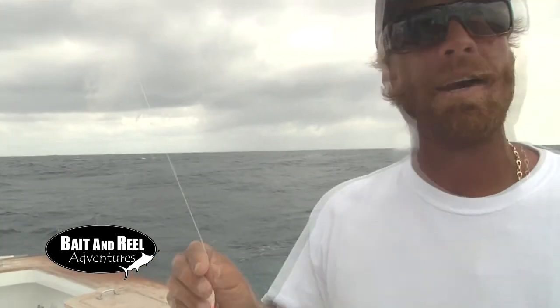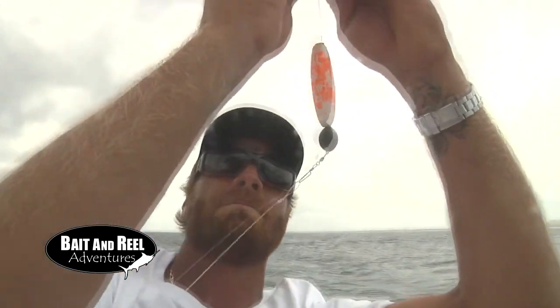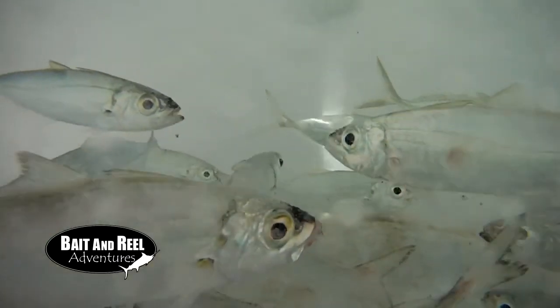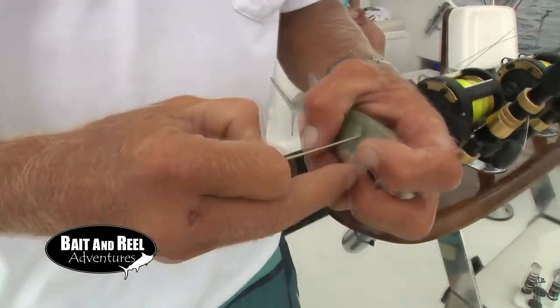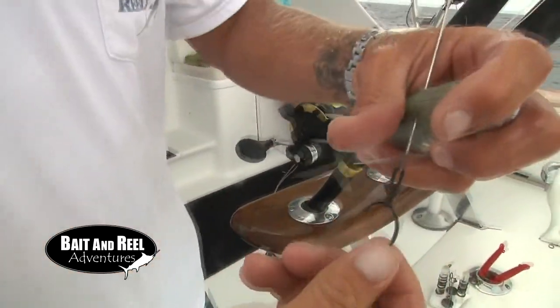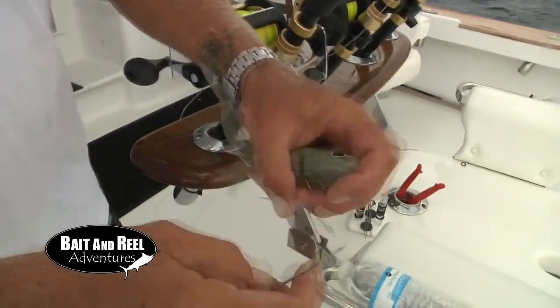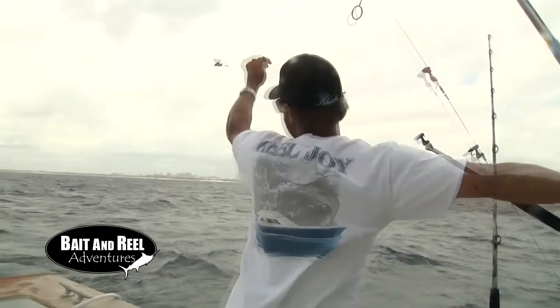These corks here on the line are just so you can see where your bait's at. They're called your visual indicator. Flip them in like that, that's a pressure flip. Fresh goggle eye today. Using a rigging needle, pushing the needle through the bait, and we're using a rubber band. We pull the rubber band through the bait and back onto the hook. So when the fish goes to eat it, there's nothing but hook exposed.